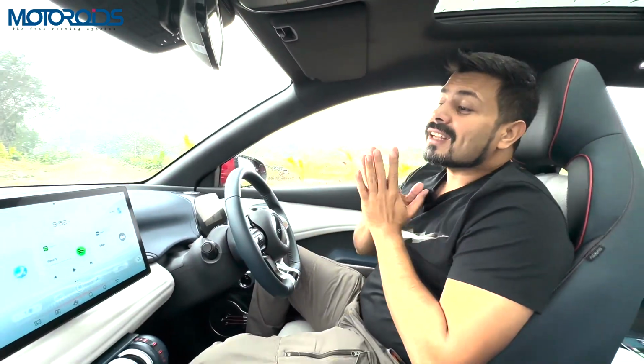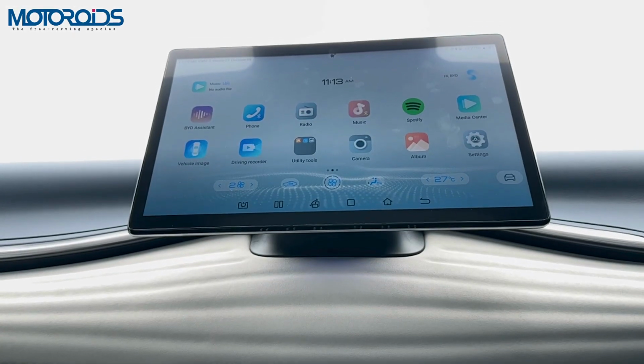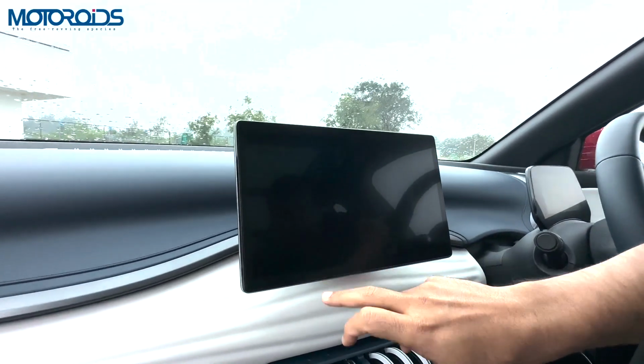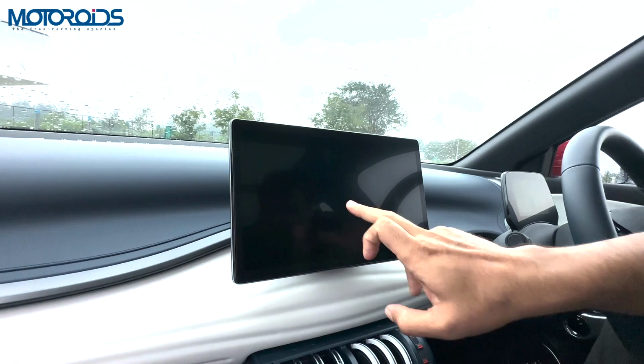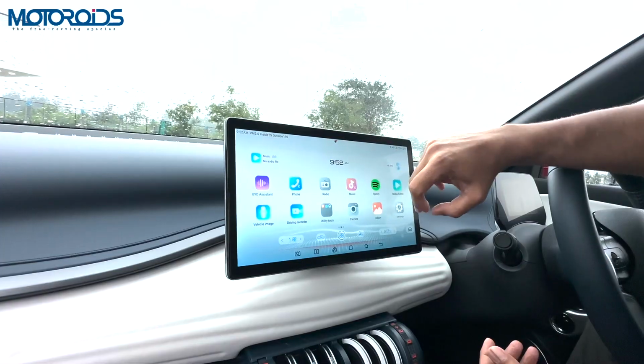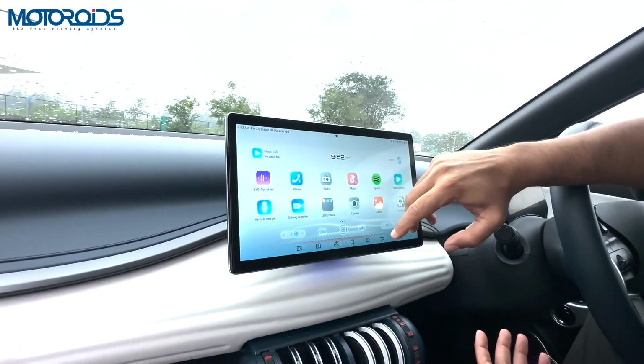Now there are a ton of features on this instrument console, and it really demands a separate video, which I'm going to do. So let's quickly go through all the screens. You can turn it off like so and bring it on by touching it again. On the home screen, you'll find a ton of menus and features, and as I mentioned, it's really amazing.